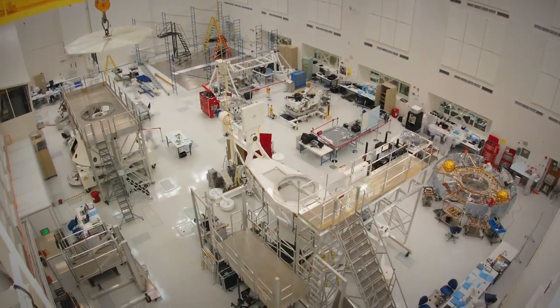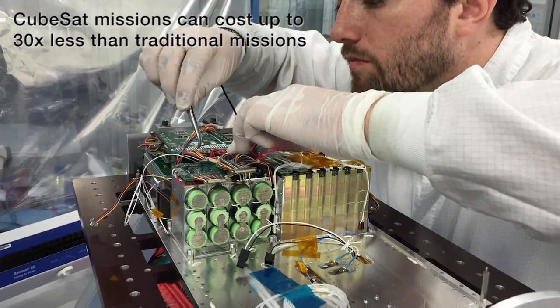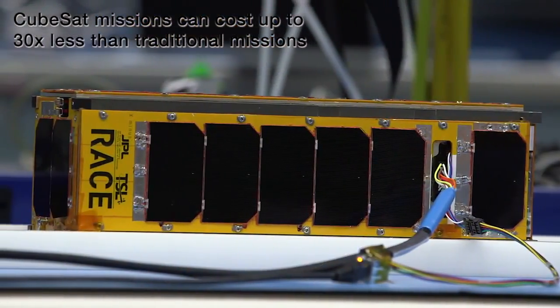So this really is in a big contrast to how we normally operate at JPL with our larger clean rooms and our larger spacecraft. It is. We're trying things a little bit different over here. It's much more rapid development, trying things out with 3D printing, and building things up a lot quicker because these missions are a lot smaller.